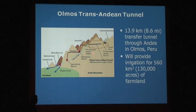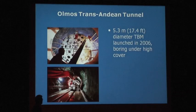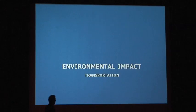This is also a challenging tunnel in that it again has high cover of around 2 kilometers of cover and is expected to have very high heat in the tunnel as we construct it. A 5.3 meter diameter machine started boring in 2006. The tunnel now is about 80% complete. The machine also has 4 chiller units on it in order to keep the tunnel working temperature down to an acceptable level. And I've been in that tunnel lately and it's quite warm.